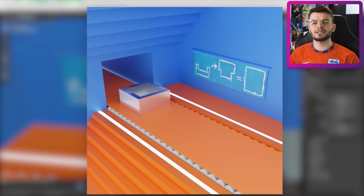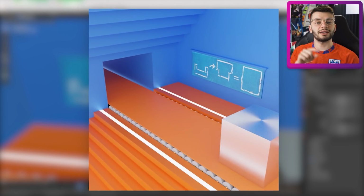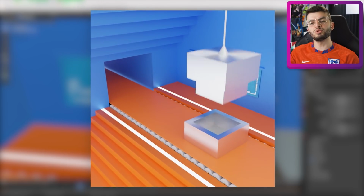I then added the stairs texture because I thought the contrast in rigid stairs and smooth everything else looked quite cool. I want to touch it. I want to touch the stairs. It wouldn't make that noise.